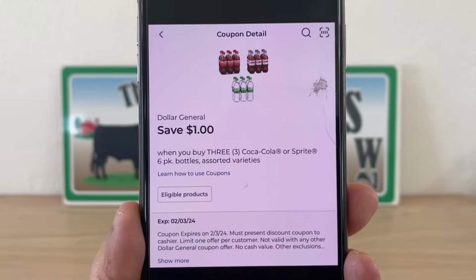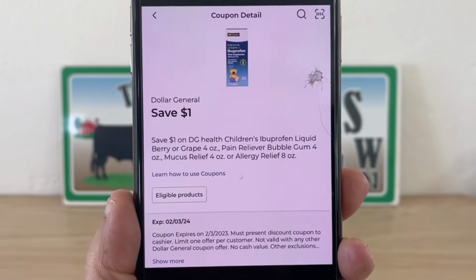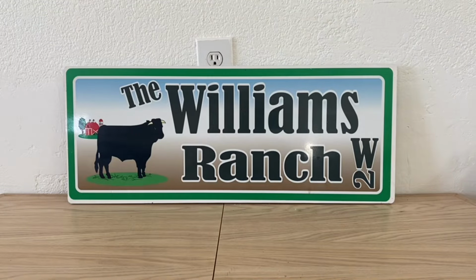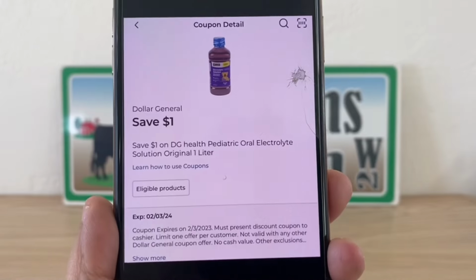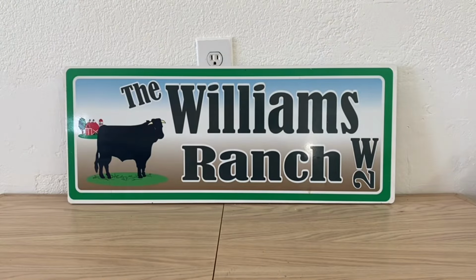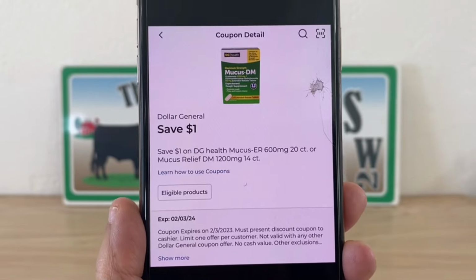But all of these are store coupons. Let's go on ahead and clip them. Hopefully a lot of us are well stocked on soft drinks and chips and all that, but I can guarantee you I'll be bringing you more deals when it comes to soda. Okay, all of these are Dollar General store coupons.